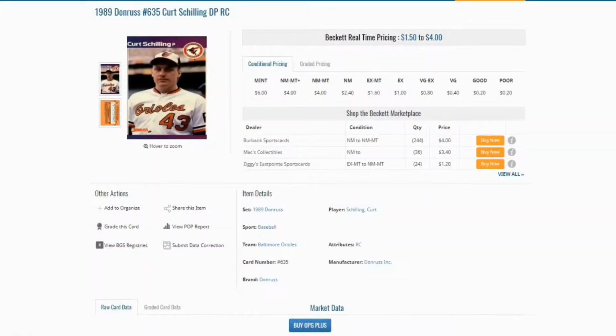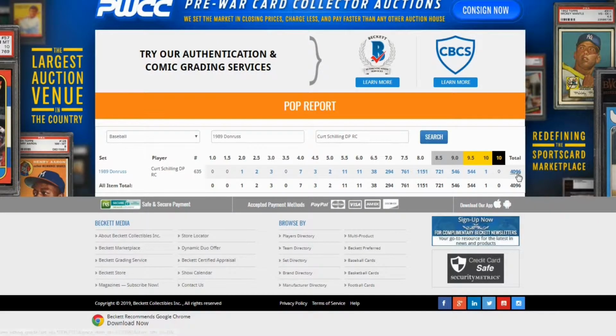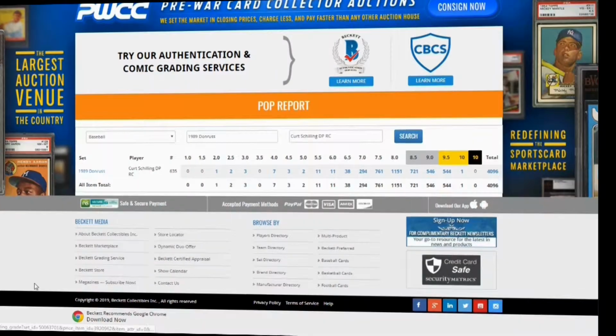Next up, we got the Curt Schilling rookie card. Conditional pricing on Beckett ranges from $6 for mint down to 20 cents for poor, and the graded pricing is $25 for a 9.5. On the pop report, we show a total of 4,096 cards have been graded by Beckett, never a black label 10, but 110 10s and 544 9.5s.